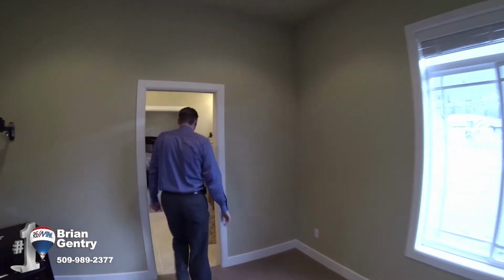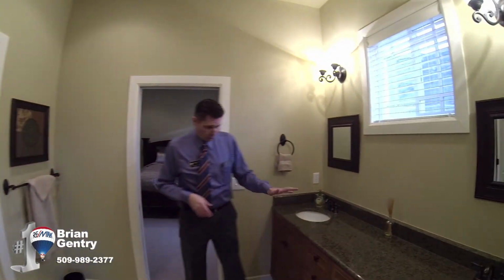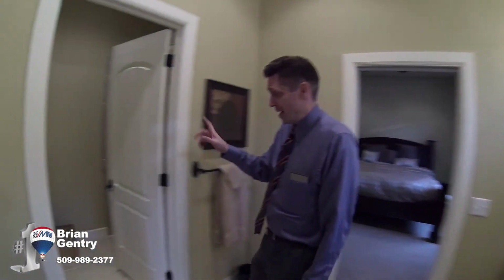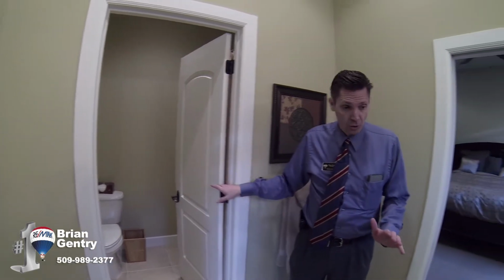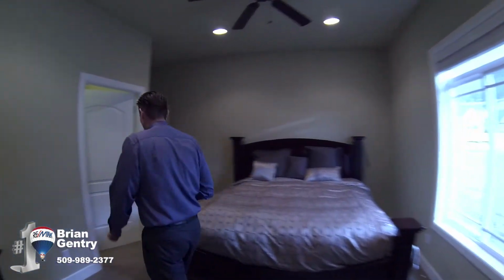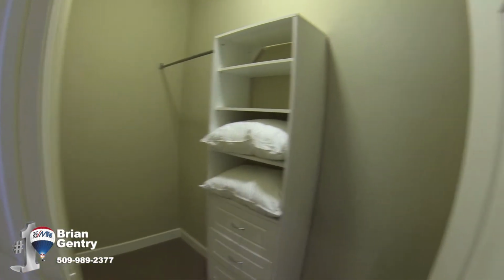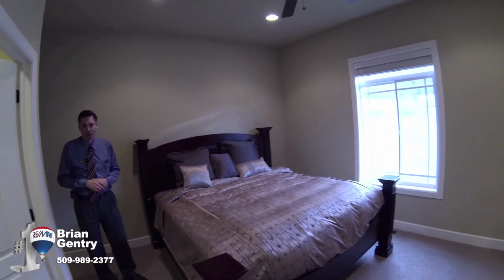Nice tall windows. Now, bedrooms number one and number two share this very large bathroom. Dual sink vanity. I love the granite here on the countertop. Has a full bath in here. Tub, shower, toilet. You can close the door and still have the sinks out here. So coming straight through, this is bedroom number two. Now I want you to get a good look at this closet, because this is what it's like at the other one too. So nice big walk-in closet. Bedroom number two, ceiling fan, lots of space, nice tall window, very nice.